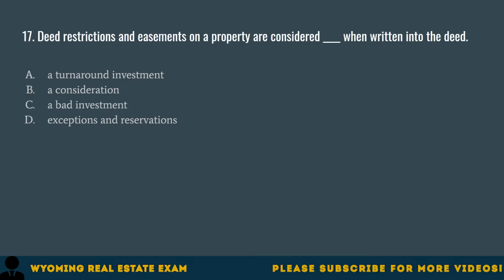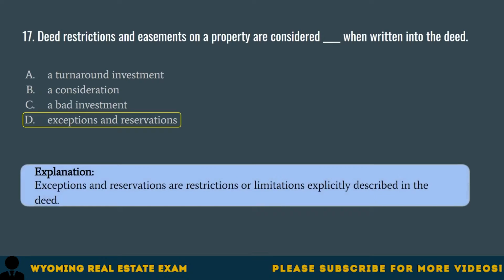Question 17. Deed restrictions and easements on a property are considered blank when written into the deed. A. A turnaround investment. B. A consideration. C. A bad investment. D. Exceptions and reservations. The correct answer is D. Exceptions and reservations. Exceptions and reservations are restrictions or limitations explicitly described in the deed.